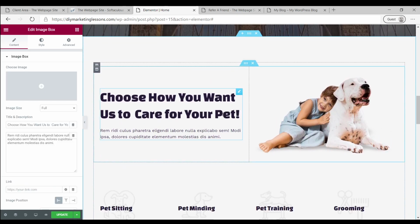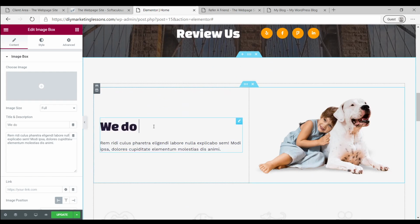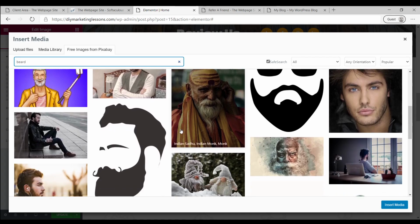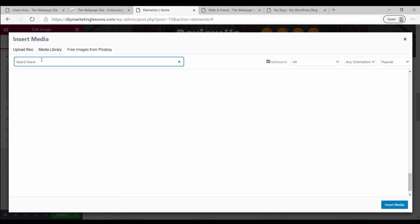And then for this, choose how you want us to care for your hair. So let's do beards too. And then we put our text there, select that, select this option, and then we choose an image. And let's see, let's do beard shave into our keywords, and let's see what comes up. Nope, let's do shave by itself.